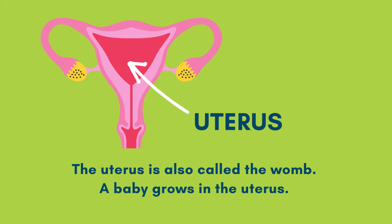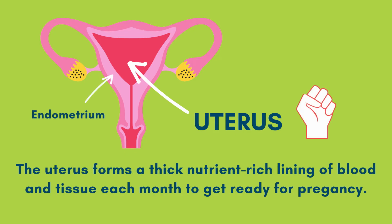You may have heard people say that a baby grows in mummy's tummy. This is actually not true. A baby grows in the uterus. In an adult female, the uterus is the size and shape of a clenched fist. To get ready for pregnancy, the uterus forms a thick, nutrient-rich lining of blood and tissue each month. The lining of the uterus is called the endometrium.